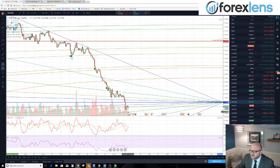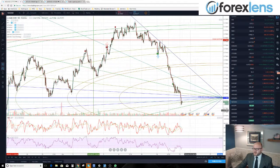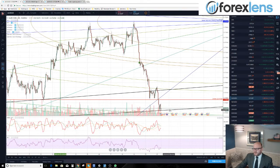Certainly the risk is limited to below this 45-degree angle here. If we have a nice breakdown below that angle, then we should consider avoiding it. Otherwise, we're looking a little extended here. I think we still definitely have a short bias, but for the time being, this is looking like a good bounce area. Same with the Aussie dollar.